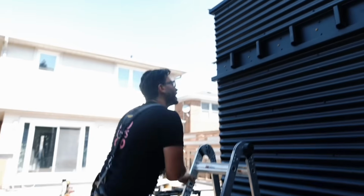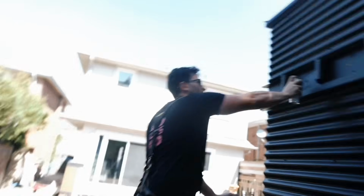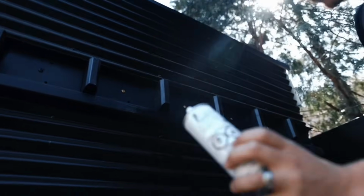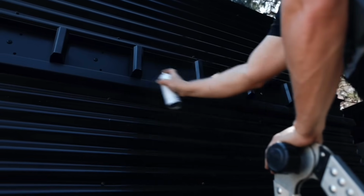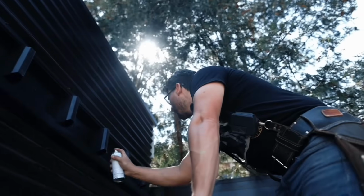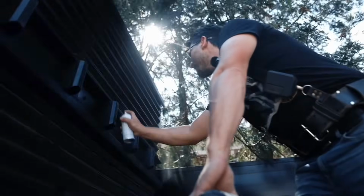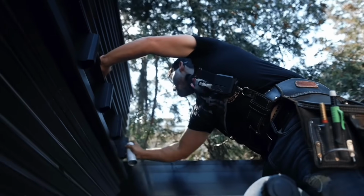Because we don't want to look at the fasteners, hit them with a little bit of this color match. The beauty of the color match paint is this stuff looks exactly the same as the powder coating. So if you do get any small scratches, this is actually really great to have. Just cleans everything up. Any scuffs, any scratches, or any fasteners that aren't black with the rest of the system.